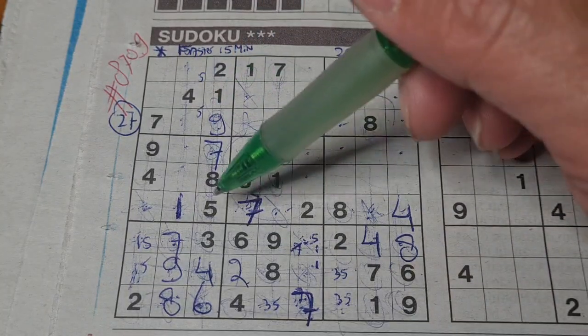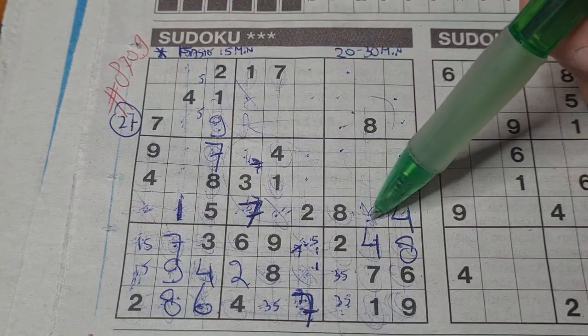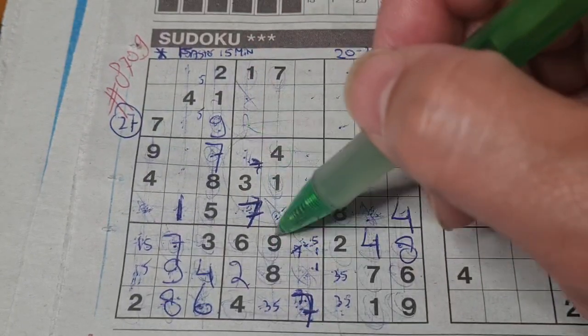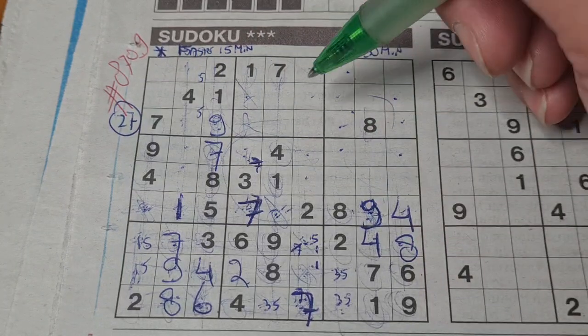Then need a 6, need a 9. 3 missing numbers in this row. One of the missing numbers is a 9. Here can be 9. We have a 9 in this column. No 9 there. Here can be 9. We have a 9 in this middle column. No 9 there. Only place left for the 9 should be there.